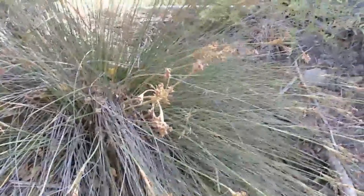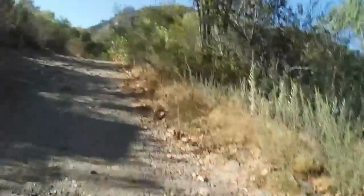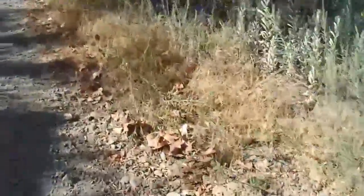Yeah, here's more of that spiny rush right here. Pretty nice sized. You can see the seed capsules at the end there. It's actually a monocot. Not surprising. It looks like it'd be a monocot.